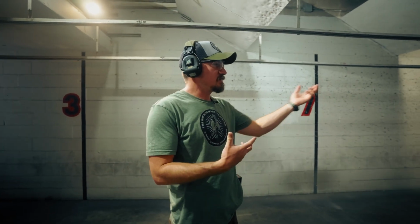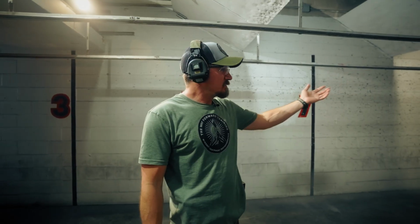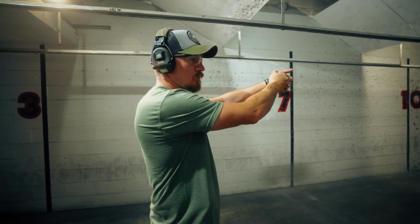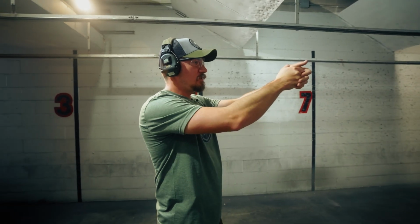So this first mechanism I like to teach is a set of three targets. Very simple drill, basically three rounds on each target. We start from the draw, present to the first target: 1, 2, 3, 1, 2, 3, 1, 2, 3.